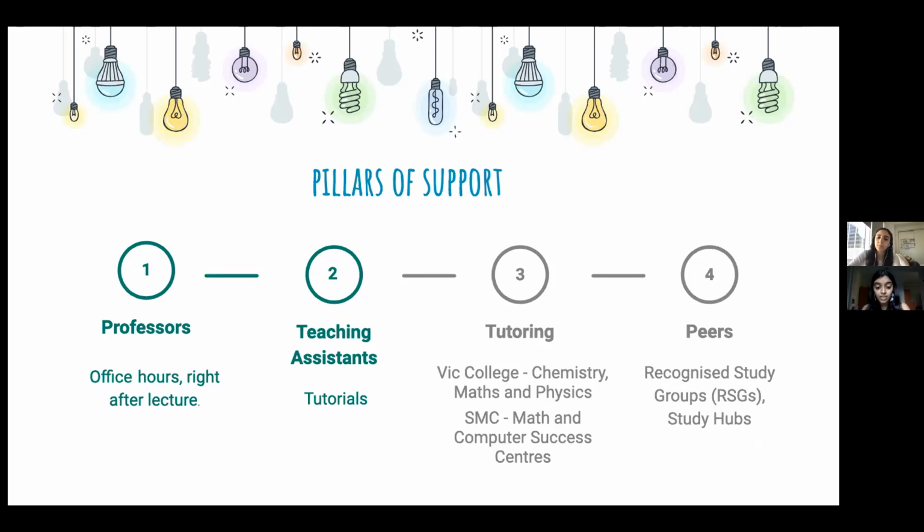And then we have our tutoring, and SMC has a Math and Computer Success Center, which is also run essentially by TAs who are just upper year students in that field. So if you have any questions and couldn't make it to office hours or tutorials, but you need help, you can find that help at the success centers.